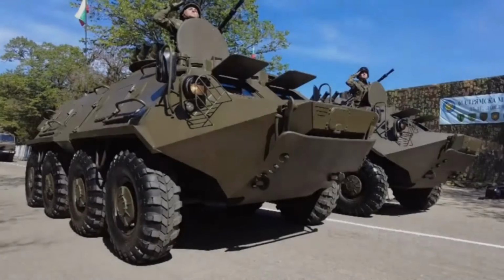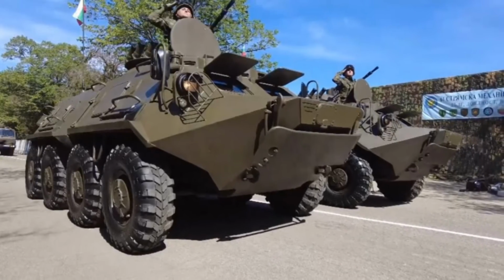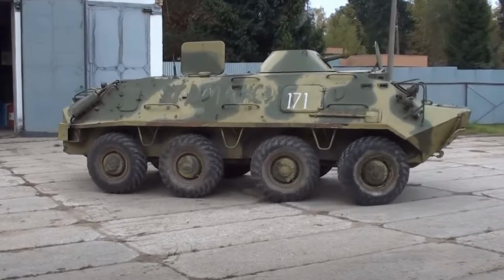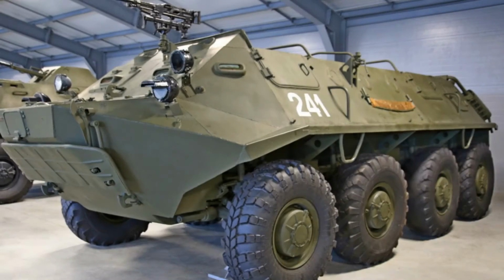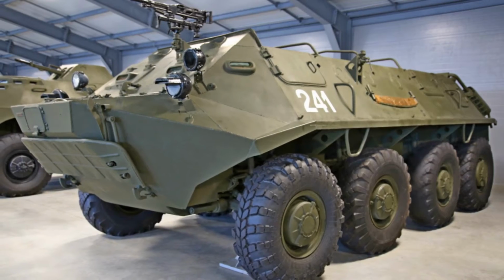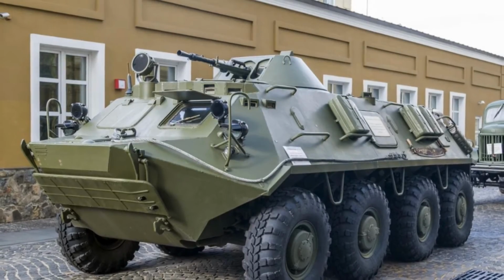Throughout its service life, the vehicle fulfilled roles as an armored personnel carrier, infantry fighting vehicle, IFV, and scout vehicle. However, its tenure was eclipsed with the arrival of the BTR-70 in 1972, followed by the similar BTR-80 series in 1986. Despite these advancements, thousands of BTR-60 series vehicles remained in service well into the 1990s.